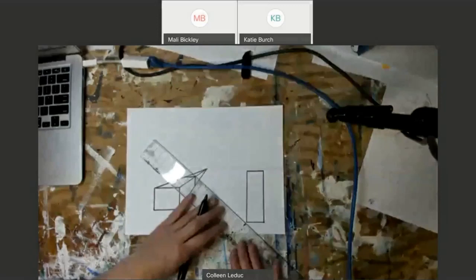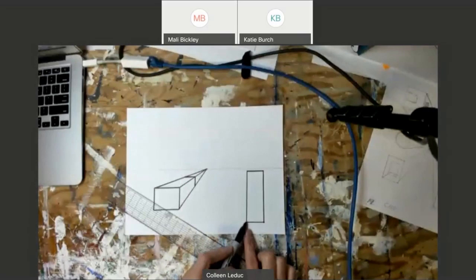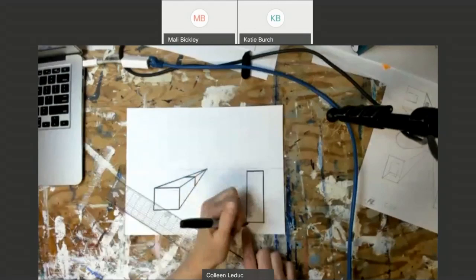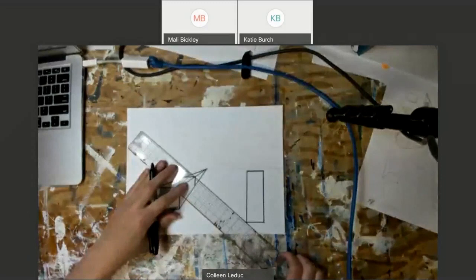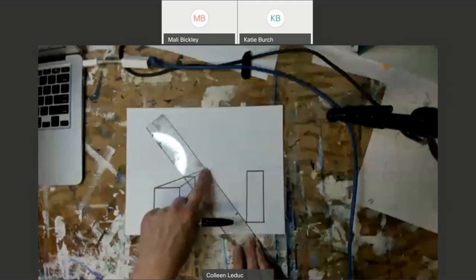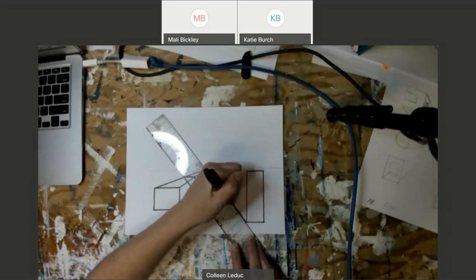Okay, now I am going to start with this bottom corner, the bottom corner on the inside closest to this vanishing point that I'm starting with. I'm going to do a little dot there because I find that helps. And then I'm going to line up the ruler with both points so I can draw a line between this one and that one. And then draw a line.